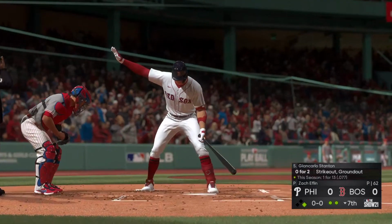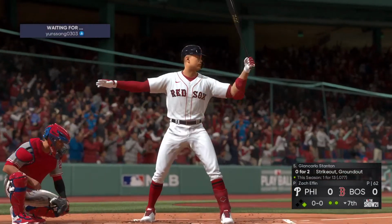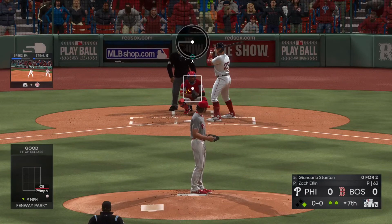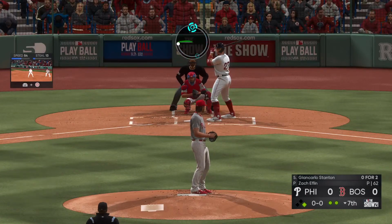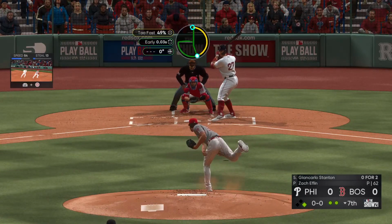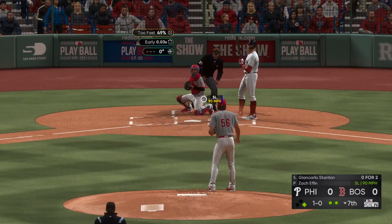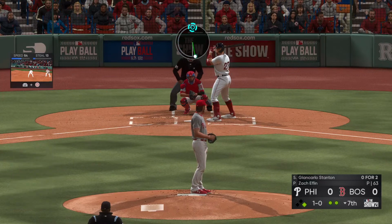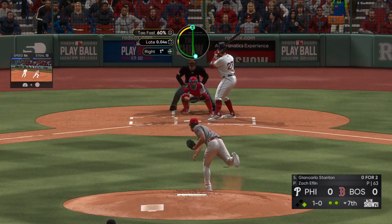Now the potential go-ahead run is on base here. Now at the plate, Giancarlo Stanton. Third trip to the plate for him here. He struck out and grounded out in his first 2 tries. Here's a slider to start things out. Looked at for ball 1. 2 out with the possible go-ahead run at first.